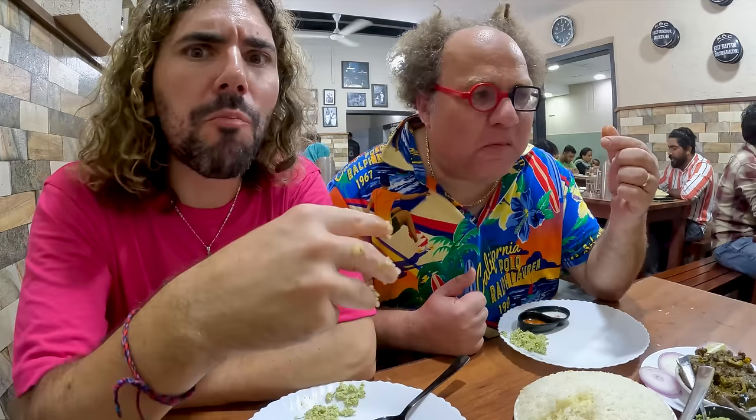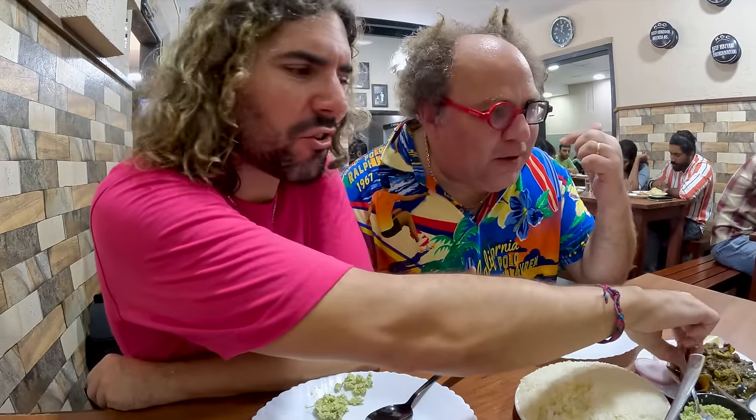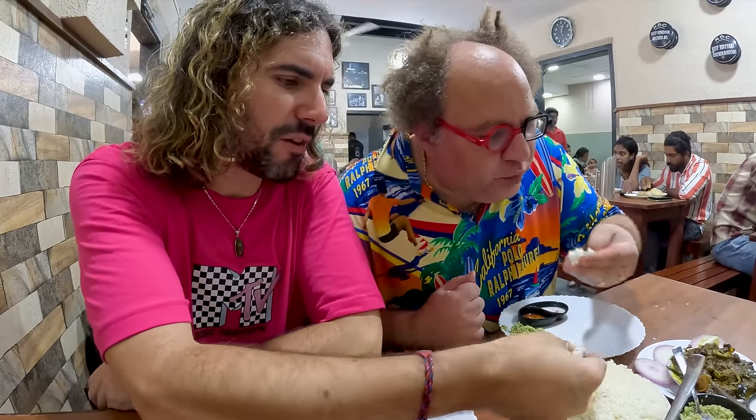Coconutty. Super coconutty. That's like the sweetest liver I've ever had. Oh my gosh, liver with coconut. That was so good. I need more. Everything here is with coconut. It's got a great sweet flavor to it. Let's try with rice.